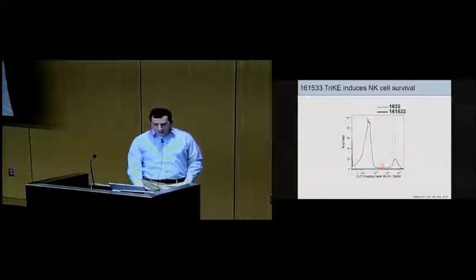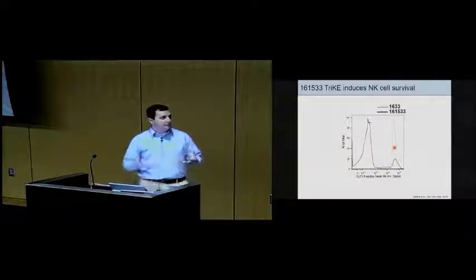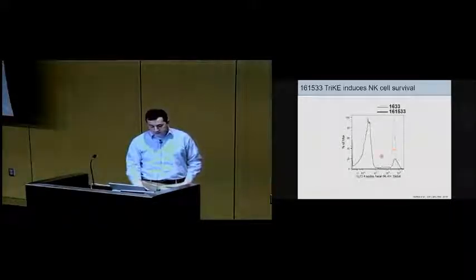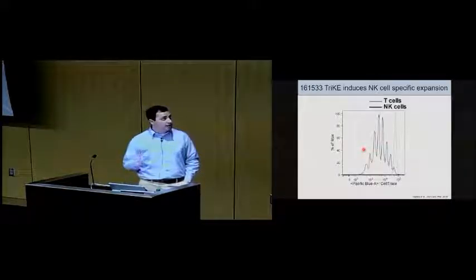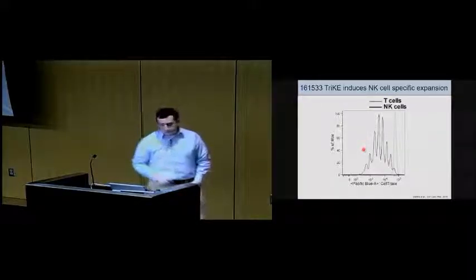And what we saw is that the BiKE molecule basically did not protect the NK cells at all, and most of the cells died in this assay. But the TriKE induced survival in most of these cells, and this can be seen by lack of incorporation of the dye. Next, we wanted to see if the IL-15 moiety on the TriKE molecule could drive proliferation of NK cells, and if it was specific.